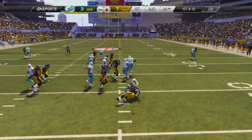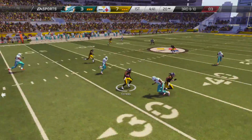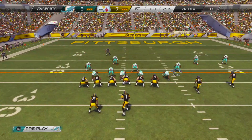They're going to hand it off to Lamar Miller. He's going to go absolutely nowhere as he gets hit. 3rd and 10 now. Tannehill's going to drop back, and he is going to find the Steelers defender as he throws interception number 1 on the game. And the Steelers are now going to have the football.